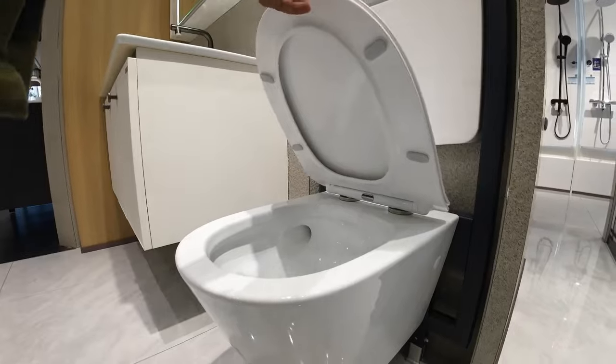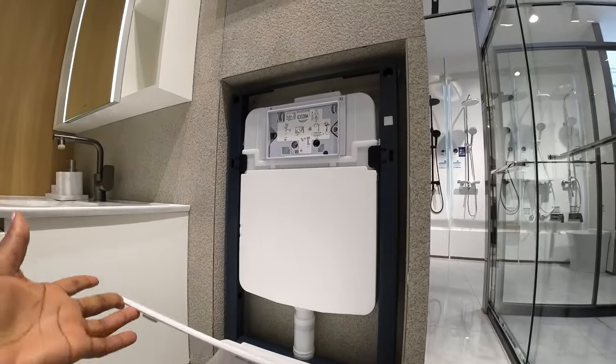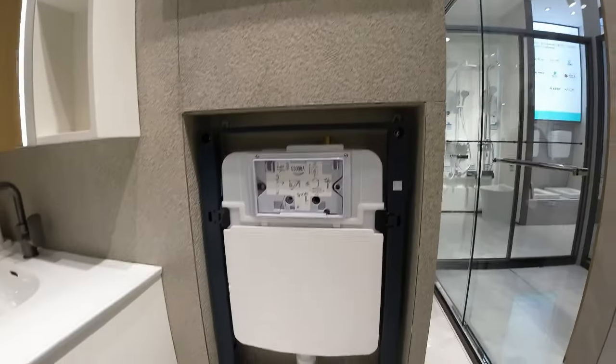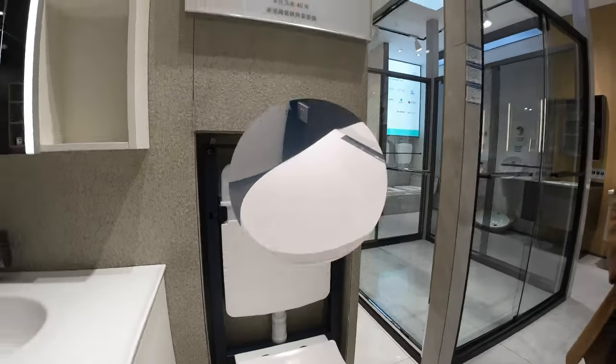Okay, so something like this can be like $500, y'all. $500 or $600. It's a complete set, but I saw something like this back in Zimbabwe. It's over $1,000. Wow.